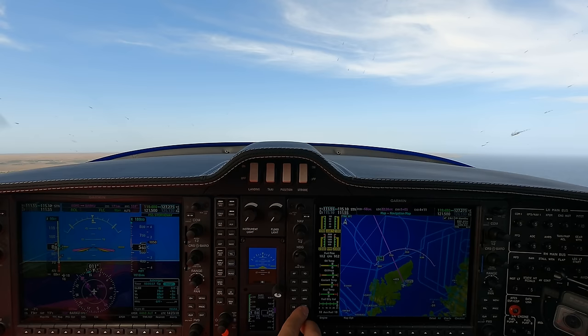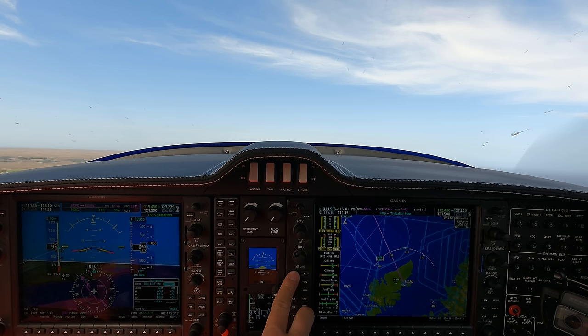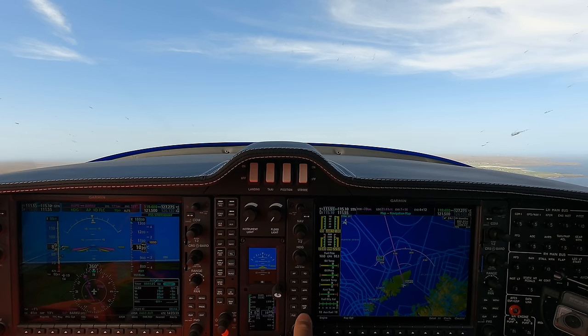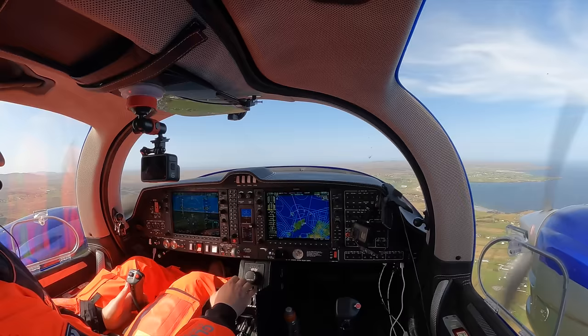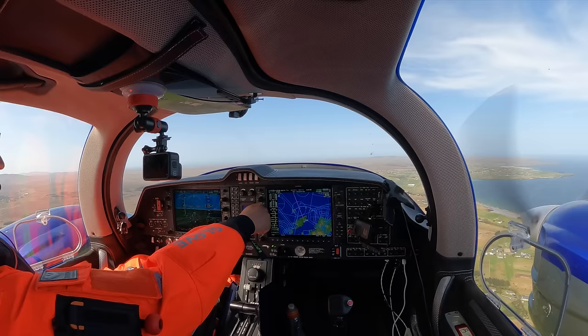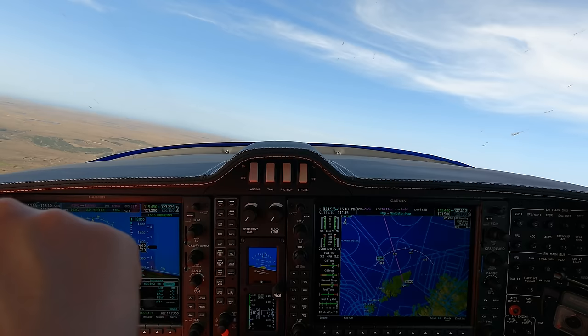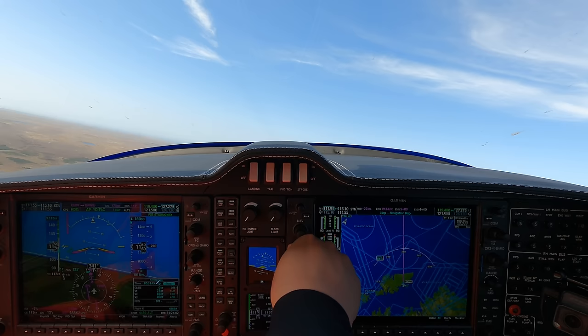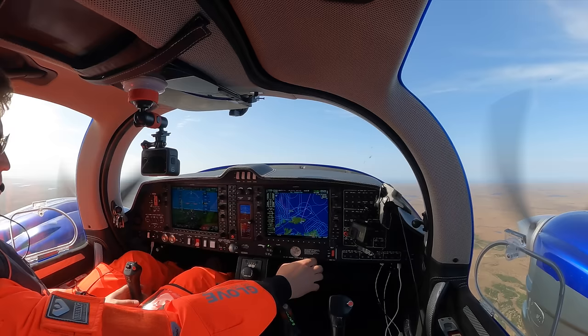So, level change. We start with the heading, and heading is engaged, level change is engaged, autopilot on. 1000 feet. We accelerate, we go to 110. We set the climb power. Speed is increasing, flaps up. And now we do a left turn. Engage nav. So GPS is armed and we intercepted the track and we'll do the climb check.